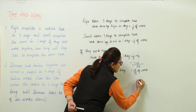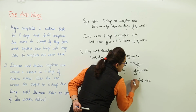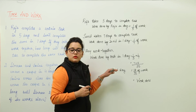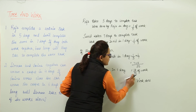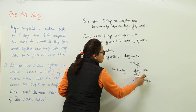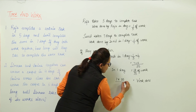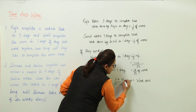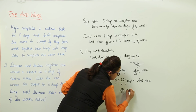If you want to find out what the question is asking, the total work done by both will be in how many days? If in 1 day they do 12/35 of work, the total work will be done in 1 into 35 upon 12 days, right? And this comes out to be 35 upon 12 days as the answer.